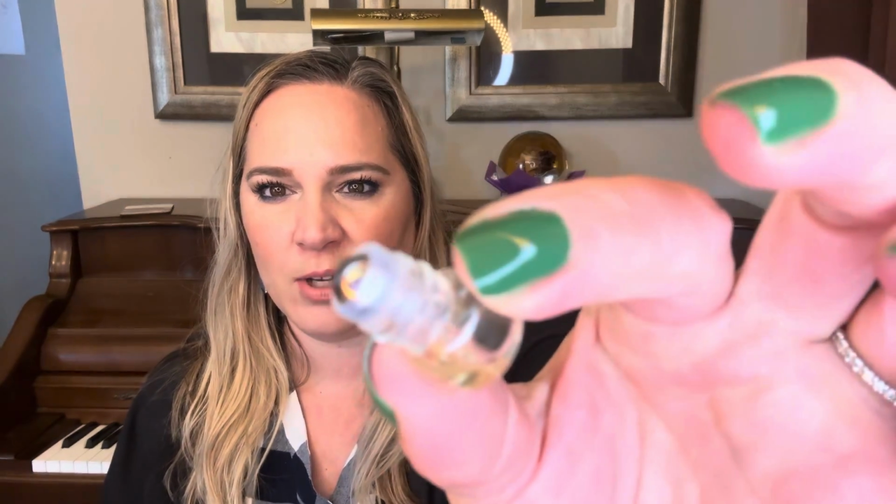This was that adorable little roller ball that I freaked out on when I opened it up and realized how tiny it was, because I'd never seen anything like it in my life. It is the tiniest roller ball ever. And now I'm looking at it and I'm like, wait, there's a little bit of product in there. I got to get that out. But I thought this was completely empty. I'm confused. Anyways, this scent is really nice.